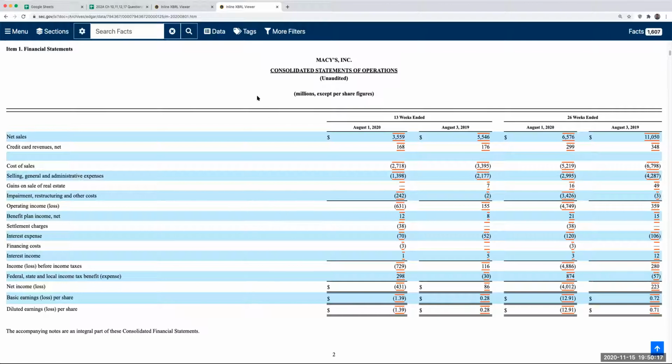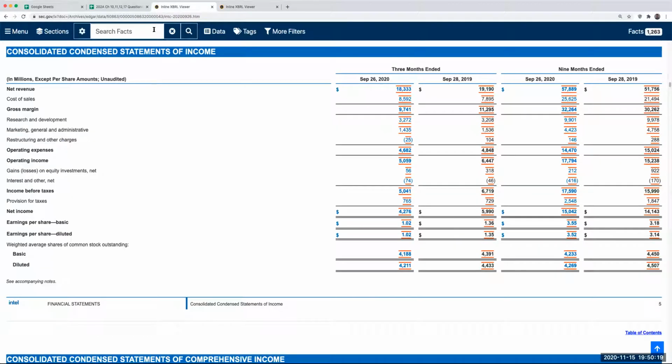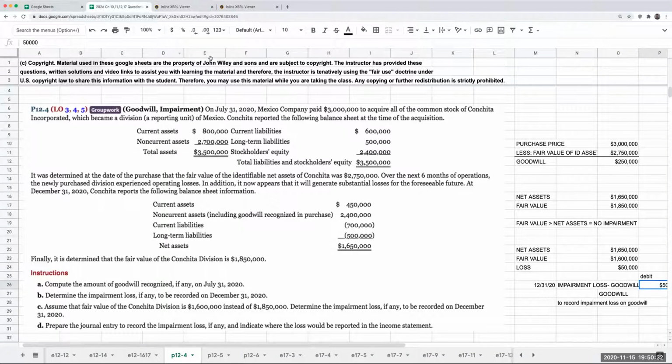I would probably say that your impairment loss should probably be below. I would say it's definitely going to be down here before you're going to maybe other gains and losses possibly. But again, it's going to really be a matter of preference. It's just definitely not going to be part of SG&A because it's not selling general and administrative.